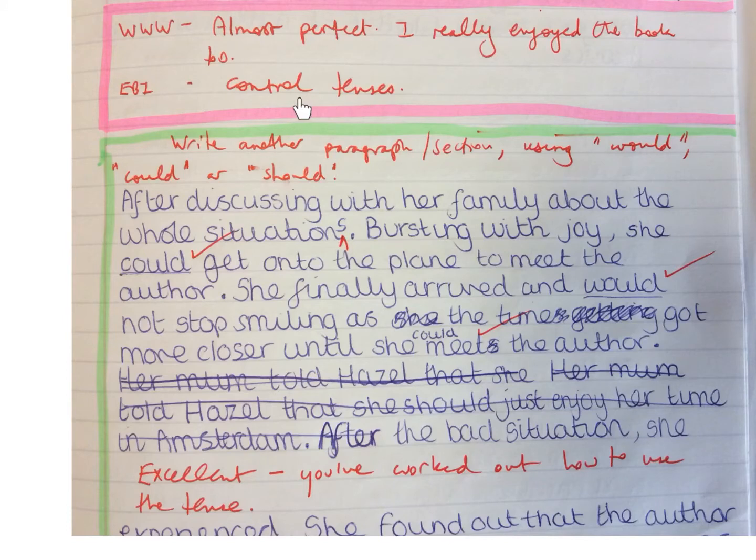So here I've got a student who's got English as a foreign language, and she doesn't have very good control of tenses for a native speaker. Consequently, I'm giving her the conditional tense here. Write another paragraph using would, could and should. Marking for me here has been incredibly easy. You can see by my ticks she's met that target.